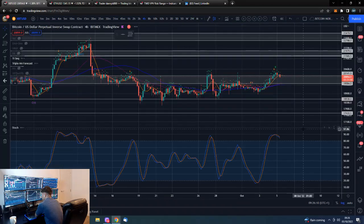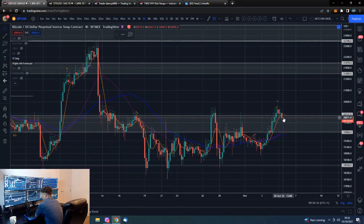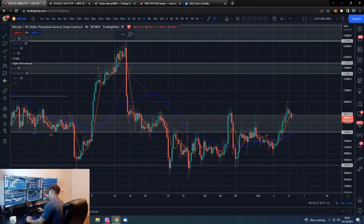So overall, it is looking like we've got a good chance based on stochastics of holding above this support area. It just depends where we now put in this next little low, and then do we take out this wick high and then continue our way to 21.5, 22,000. That is the question. So there we go, guys.